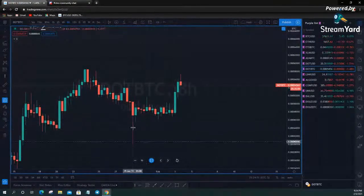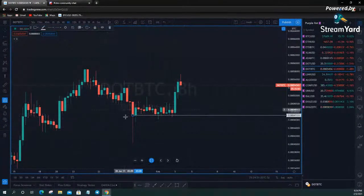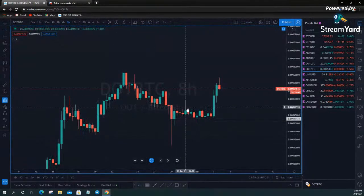So what we have here is this market structure swing low right here at 47131. And you can see that we consolidated here for a week or two. I mean, you get three 8-hour candles for every daily range.